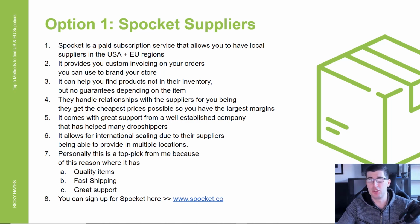They handle the relationships with the suppliers for you, so that you get the cheapest price possible. Pretty much they're getting cost price. That is very good, so that you have the largest margins, which allows you to ship from the United States and Europe. It comes with great support. They've been around a long period of time, they have great support channels in place, and they're continuing to grow their business.